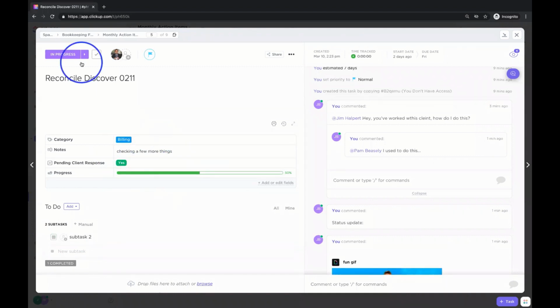They're very similar to the idea of the status we were talking about earlier, how you can have custom fields or statuses that are specific to a particular list, that are specific to a particular folder, or are specific to a particular space.